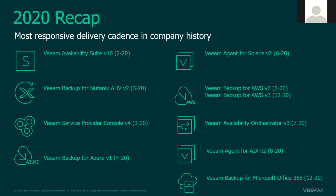So of course we had V10, which I'm sure you're all very familiar with, Veeam Backup for AHV, Service Provider Console v4. The cloud native products were very big last year as well, right? So we had Azure come out, Veeam Backup for Azure, then Veeam Backup for AWS 2 and 3, Veeam Agent for Solaris, Veeam Availability Orchestrator version 3, Agent for AIX, and then of course a new version of Veeam Backup for Microsoft Office 365. So that was our payload in 2020, a ton of great products, especially our foray into the cloud native space.